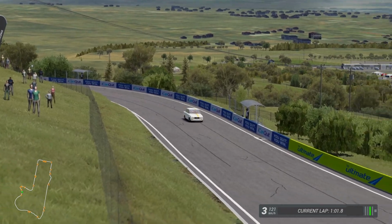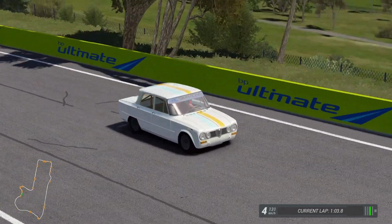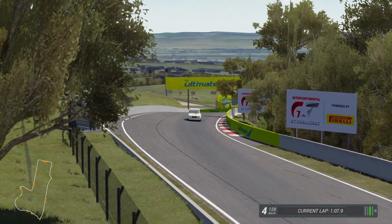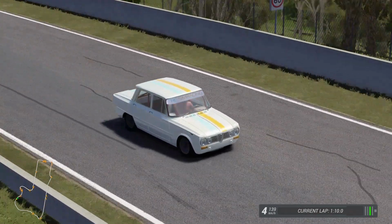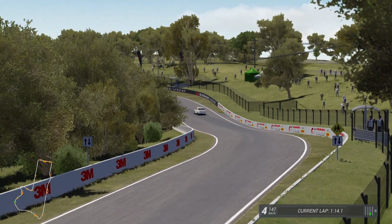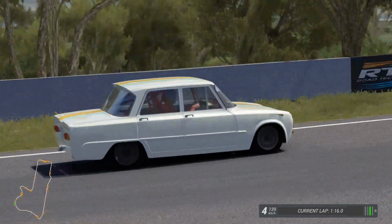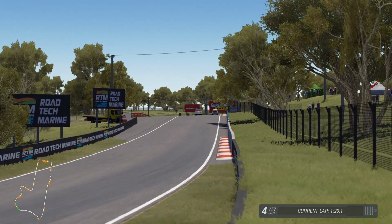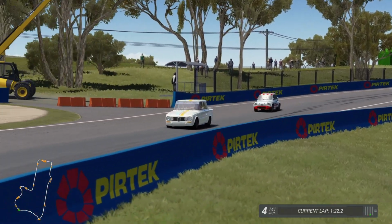Through Quarry Corner and then up the hill to the highest point of the track. Now we can see the other car, it's an Abarth 1000. It's not quite up to our speed, so I hope we can pass it without losing too much time. I think that went quite well.